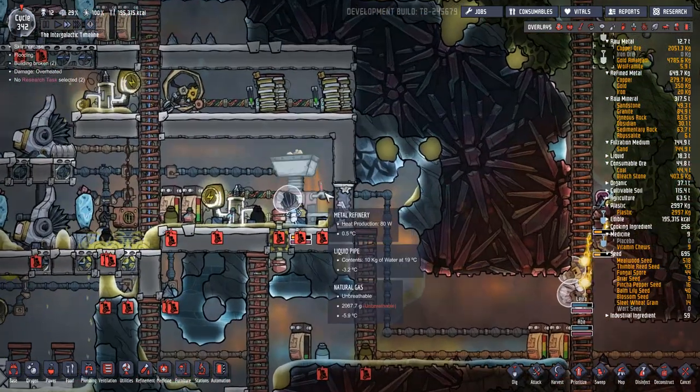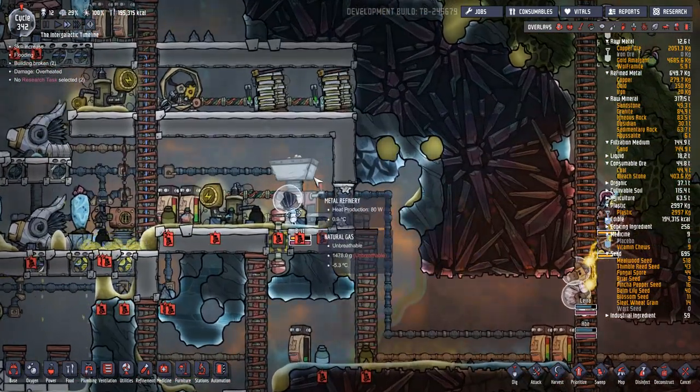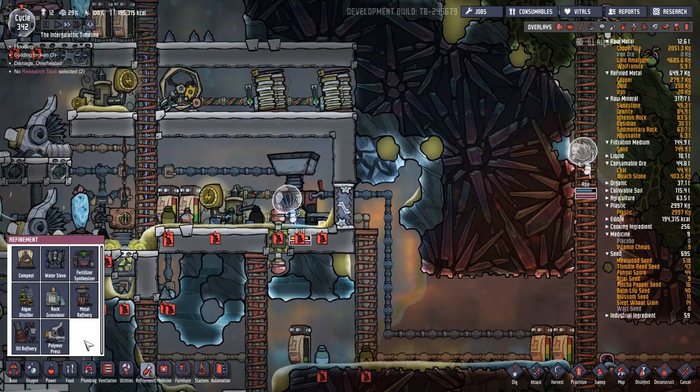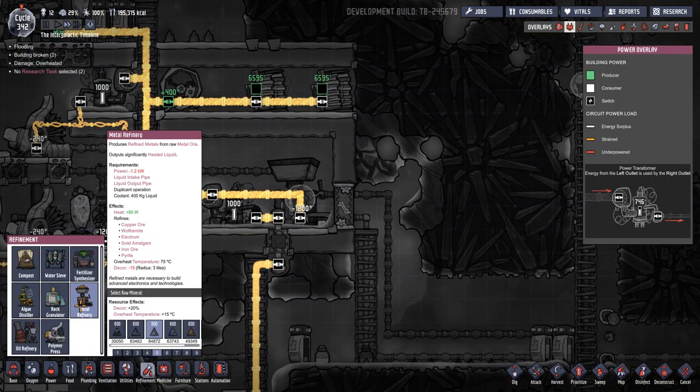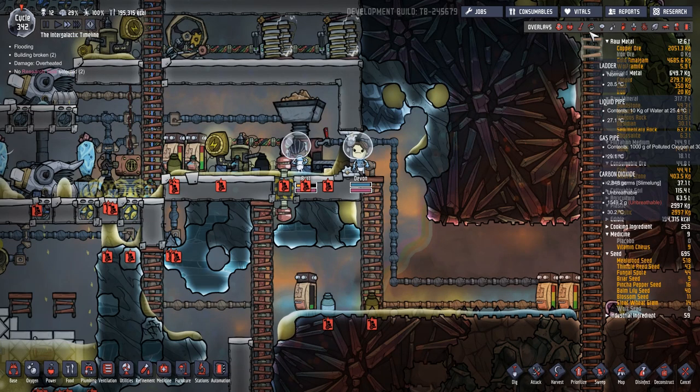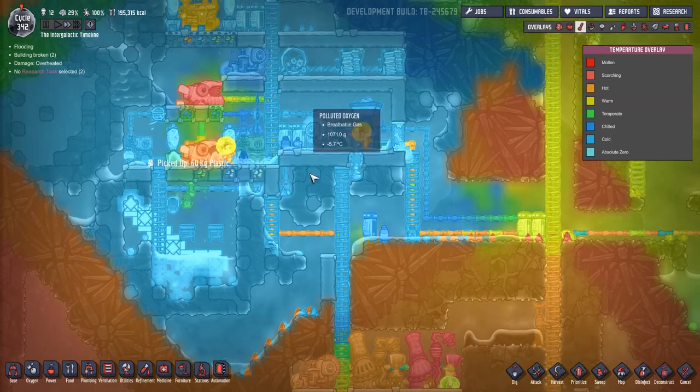It's annoying that this has to be manually worked. I'm wondering whether to add another metal refinery in, just to speed things up. But I mean, that lets out heat as well, does it? It takes 1.2 kilowatts of power. Heat 80 watts. I am very much concerned about the heat.